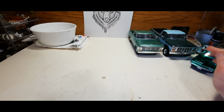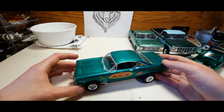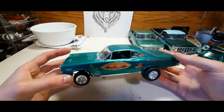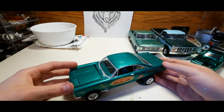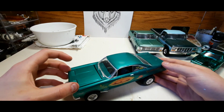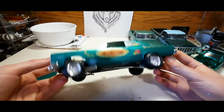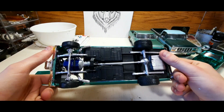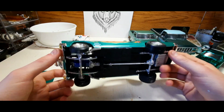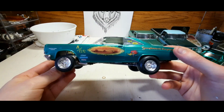And then getting back to big stuff, got this 1966 Mercury Comet Cyclone, which I'm trying to remember if this was the AMT or the Mobius version. But looking at it, I'm thinking it's the AMT version. But yeah, pretty much built it up as a gasser. Got your lifted front axle, rear spring setup.